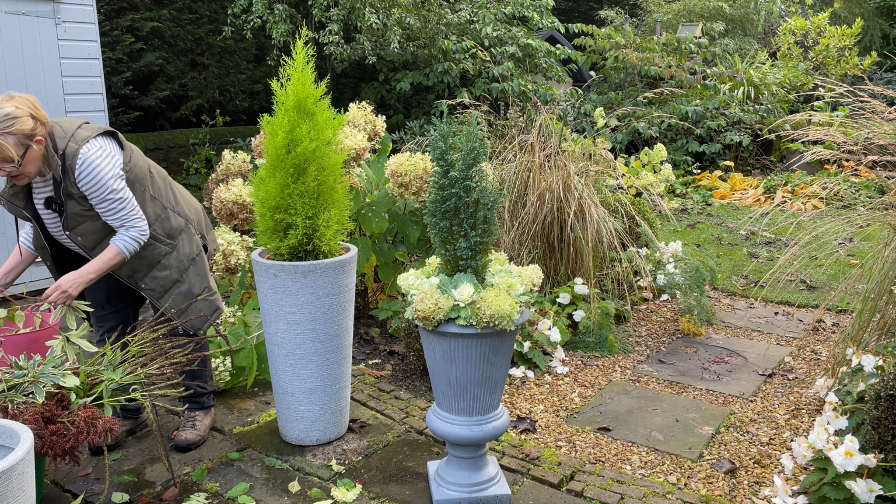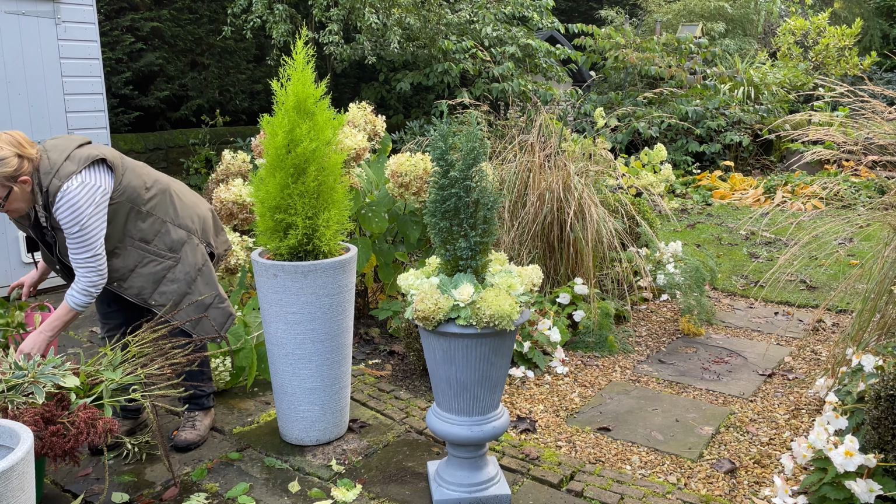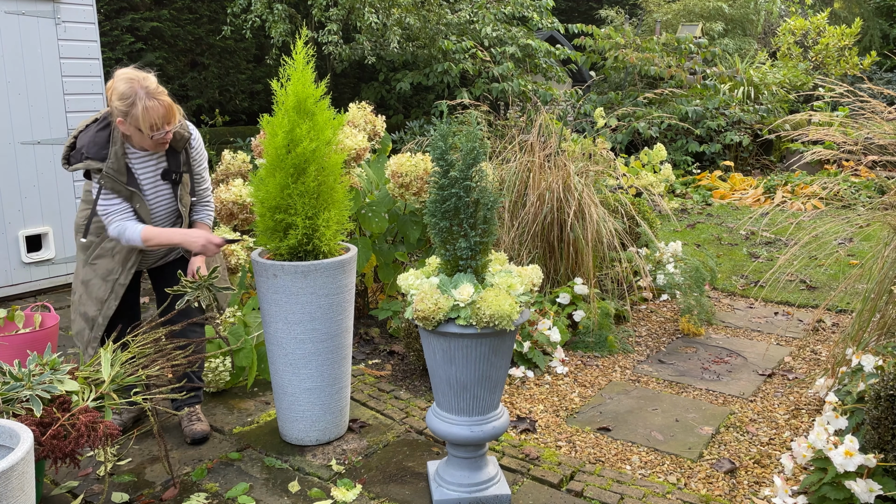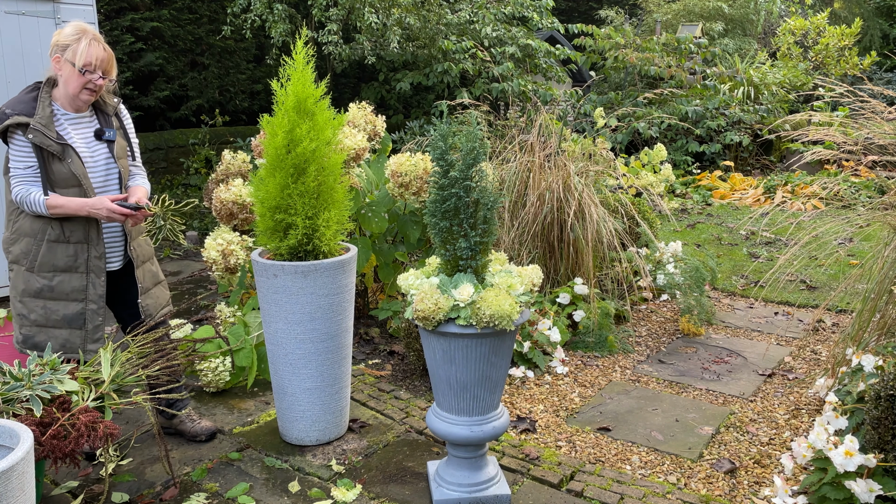But I think I'm going to stick with this rhododendron that I've cut back, because I think that's really pretty. So I'm just going to add that around the front section, because I don't know if I've got enough to go all the way around. Let's see what that looks like. Yeah, I'm going to stick with that, and I think that'll look really nice. I've got a big clump here which I can use. Got quite a few stems on this one, so let me just take some of these stems off and add those to the front of the pot.